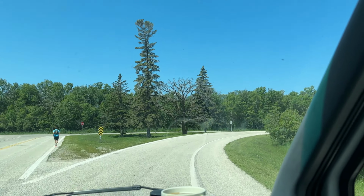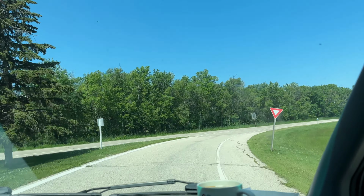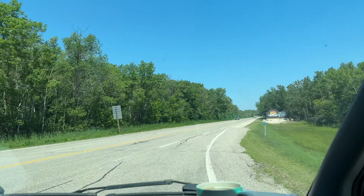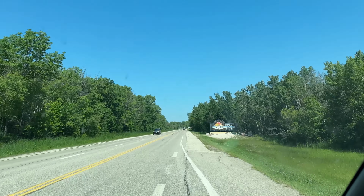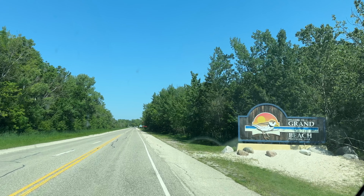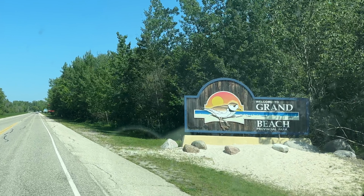So turning into the Grand Beach, it's a town where the cottages are only open during the summer. During the winter, this whole place closes down. Is that right, Wade? There's no water services or anything like that. Oh yeah, no water services for the winter. So for the cottages, yeah. For the cottages. So people, I guess, might even come here.